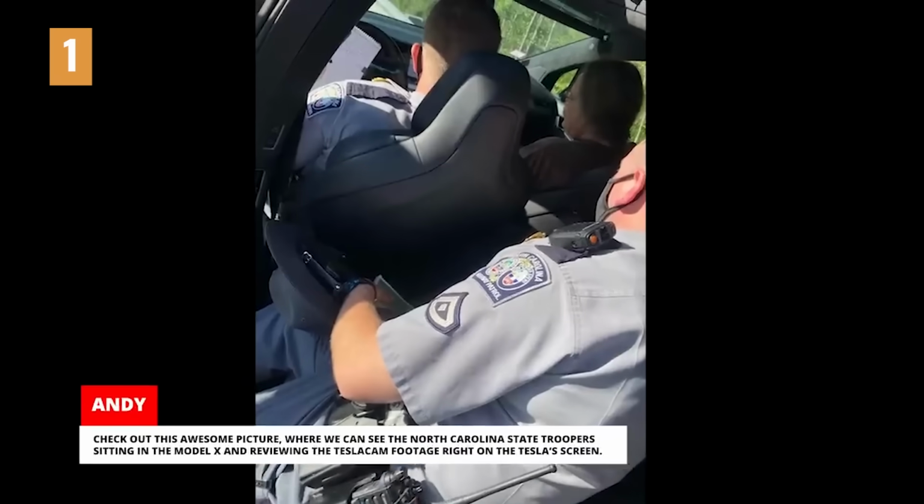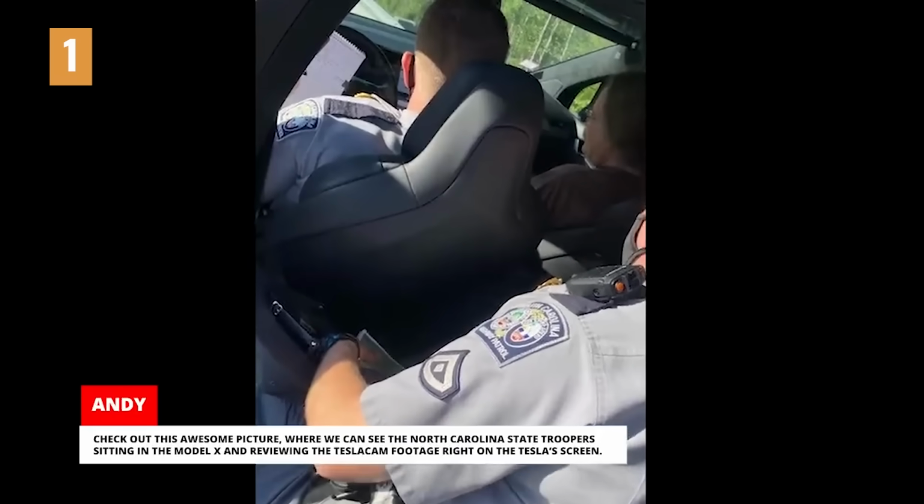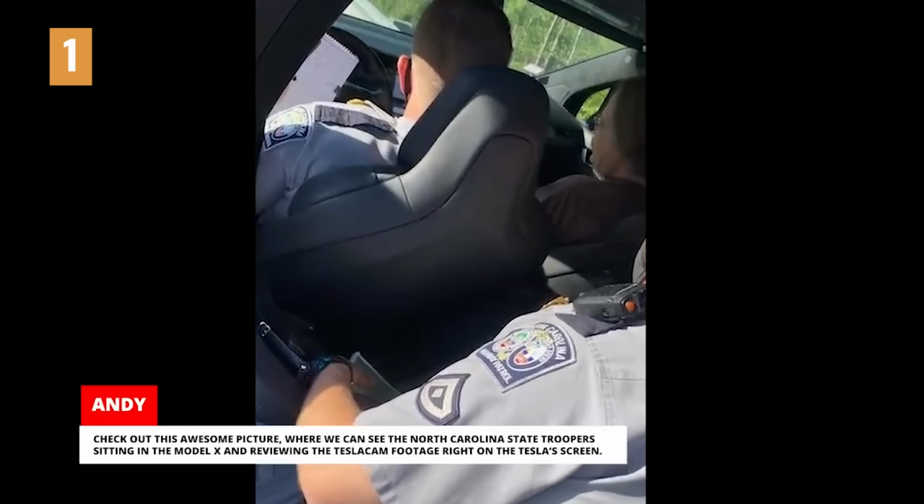Check out this awesome picture where we can see the North Carolina State Troopers sitting in the Model X and reviewing the Teslacam footage right on the Tesla's screen. We're betting that video was pretty handy for the accident investigation.